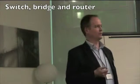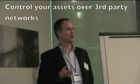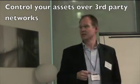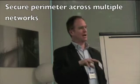A collection of software. It is a software switch, bridge, and router, and we use open source, industry standard implementations of standard messaging, standard routing, standard IPsec, and standard SSL. And so what that allows you to do is to take control over your assets when you're deploying them on someone else's infrastructure. So it allows you to have control over encrypted communications. So what happens is the managers create a secure perimeter in the cloud, across multiple clouds, or connecting back to your data center as well.